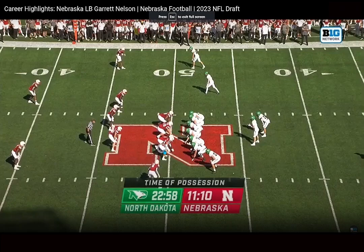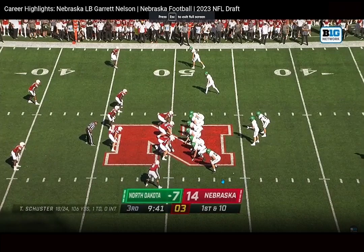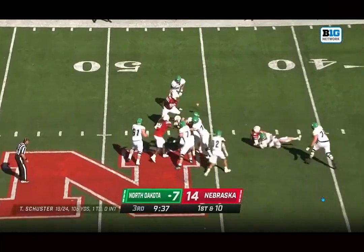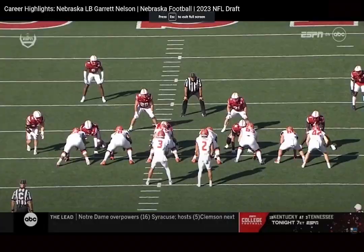We're back, people, and today we're breaking down film on Garrett Nelson, Miami Dolphins, UDFA. I think he's another one of the undrafted guys that has a chance to make the roster or be a nice practice squad candidate for the team.